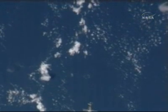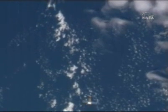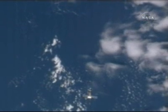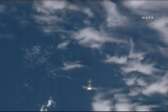This is Mission Control Houston, continuing to watch video of the Progress spacecraft that undocked from the International Space Station Tuesday evening. The video was captured using cameras on the outside of the International Space Station being operated by the Communications and Tracking Officer here in Mission Control.